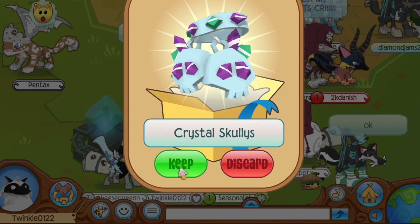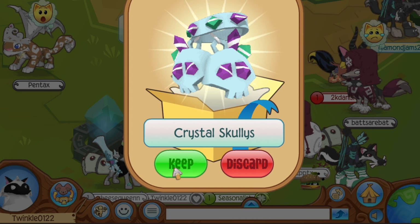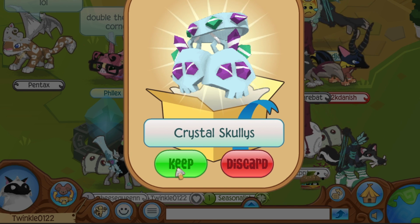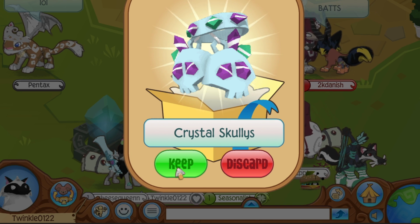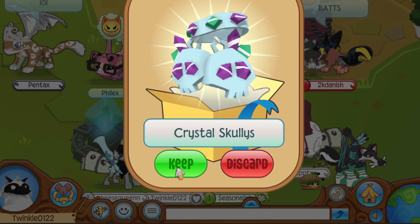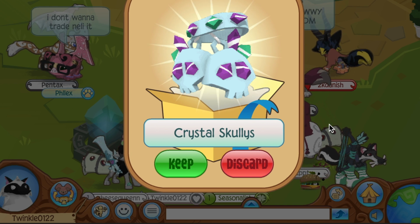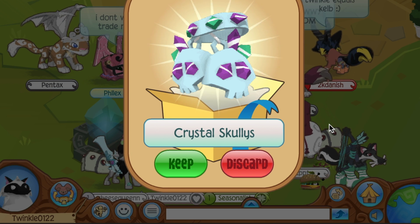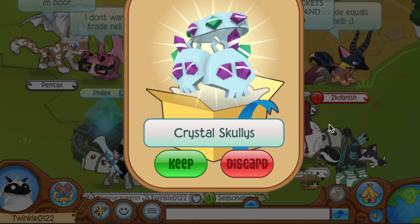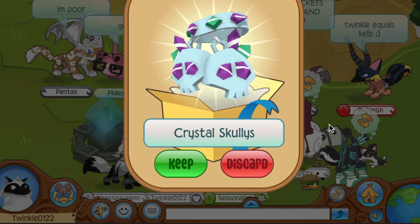And then you get crystal skullies. Oh my gosh, guys. Do you remember the era where there were skullies before and Animal Jam had to remove them because they looked inappropriate on the panda? And they're back. Skullies are back. I think this is really cool because if you played back in the day, then you know that these were removed, but they were different colors. Now they're crystal skullies and they're the same concept, just crystal-ish.